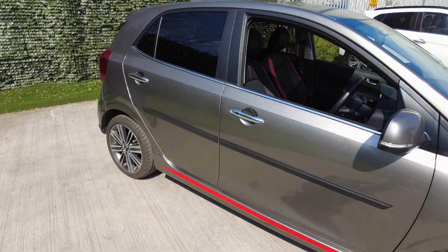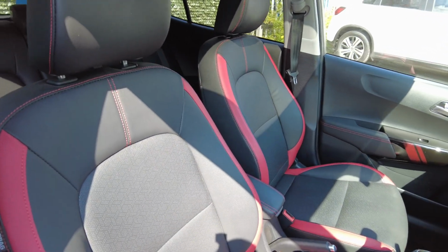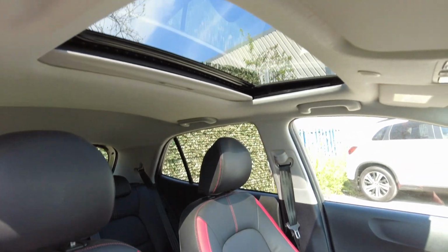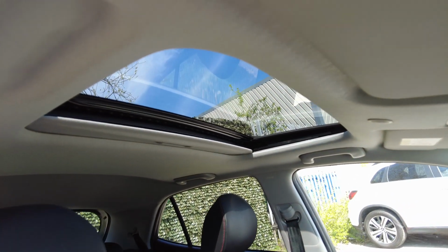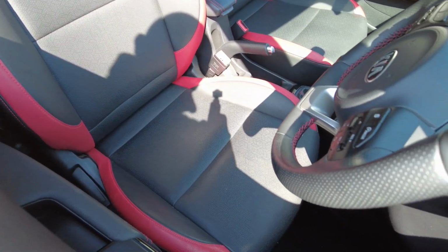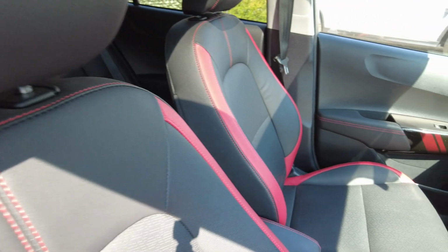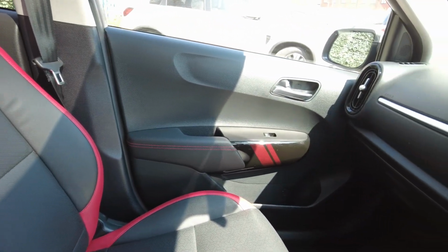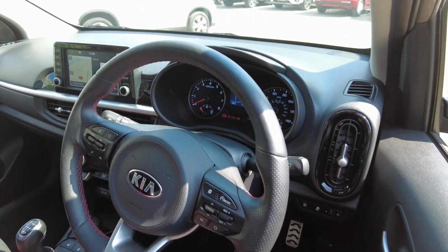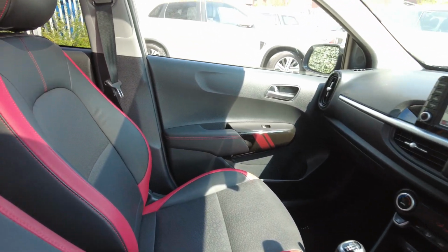So as you approach the car, we have keyless entry, and opening the car you have a light, spacious interior for a small car, mostly because of the sunroof letting the extra light in. Finished with heated leather seats with red accents, red accents along the door cards and red stitching on the steering wheel. Really does give this car that sporty feel.